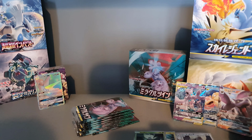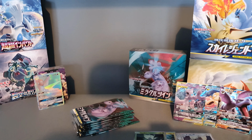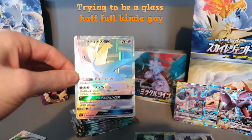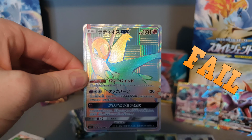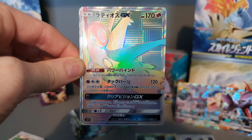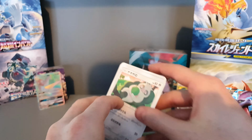I suppose it'd be a little bit cooler if there was like a Latias GX and you could get them both in the set. Not as a tag team, just like individually. There isn't. I do like the background, the squares. I think that's pretty cool. It's not centered very well. It's very left side dominant. But texture on the Japanese hypers is crazy. Right.